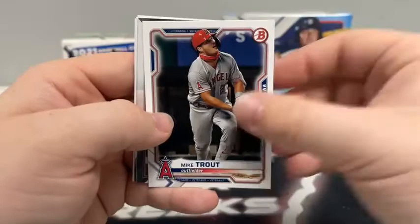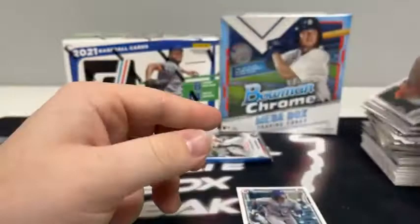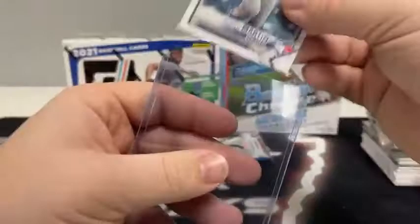And Christian Robinson. Here's a nice one for the Blue Jays. Austin Martin on the paper first Bowman, followed by D.L. Hall and Andrew Vaughn for the White Sox. Our first Austin Martin of the break. Little sleeve and top load for you. Very nice hit there for the Blue Jays.